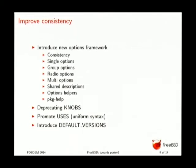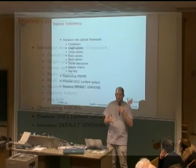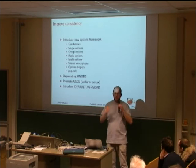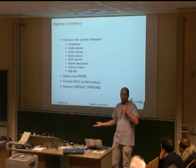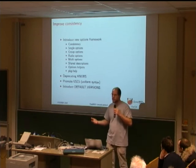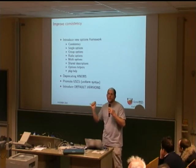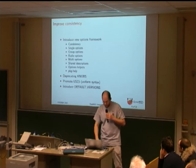We are deprecating knobs. All the knobs are inconsistent, used or not, so we are removing them. We will go through options for everything. We promote USES instead of adding new things all the time into bsd.port.mk. Just write a new USES. We can add it, test it. The good thing is if you modify your USES, you don't break the whole port tree, but only a couple of ports, so it's easier to maintain, easier to get in, because even if it's half broken, half working, we can add it and then improve on the flow.